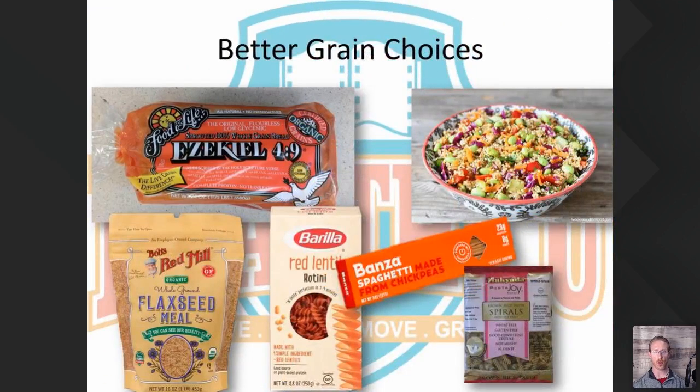Now, when you look at grain choices too, right? So obviously everybody loves the flavor of their grains. Everybody loves breads and pastas. Here are some choices that you can utilize to fulfill those cravings. If you want to use bread, like we've talked about, Ezekiel bread is a good wheat bread choice. It is a sprouted grain, so it is a live grain. So if you're going to do a wheat bread, that's the best.